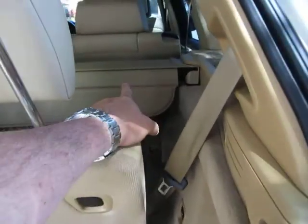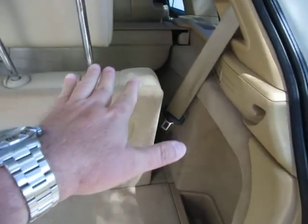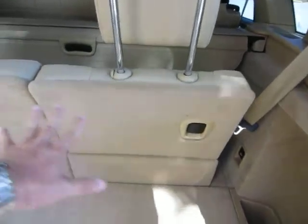And like I said, if you do that, then you could use your privacy cargo cover, which slides and goes in these slots here. And what that does is when you close back here, they will not be able to see what valuables you may or may not have back here.